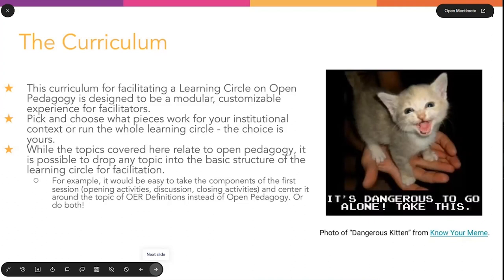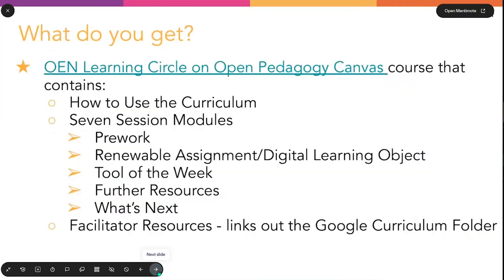So for example, the most concrete example I came up with when I was thinking about the slide was that it would be really easy to take the same components that we just did, opening activities, discussion, closing activities, those temperature checks, and center it around the topic of OER definitions instead of open pedagogy. So you could do this for people who aren't at open pedagogy yet. Or you could scaffold it where you start with OER definitions and then maybe by session three, you're ready to talk about open pedagogy. So please feel free to customize this to fit your local context and what the audience at your institution is ready to talk about.